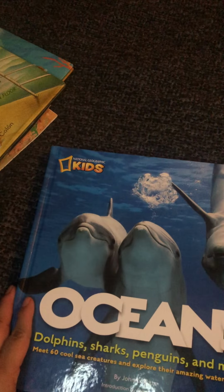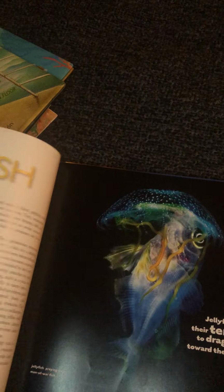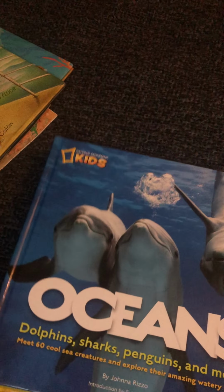Here's another one that he uses. So the rest of these books he uses, he cross-references them with the Magic School Bus. That's how much he loves the Magic School Bus. And he'll just cross-reference. And it's pretty cool to watch him do that. Pretty smart kid. So these books are beautiful. They're great. He loves them. I love them.